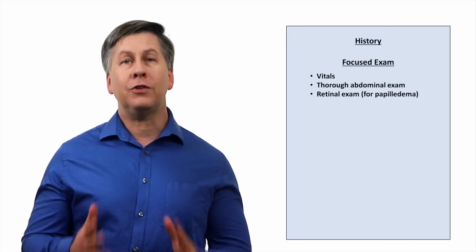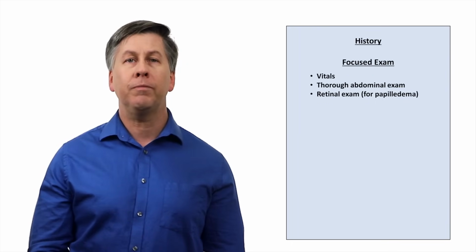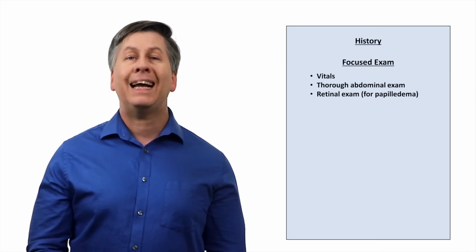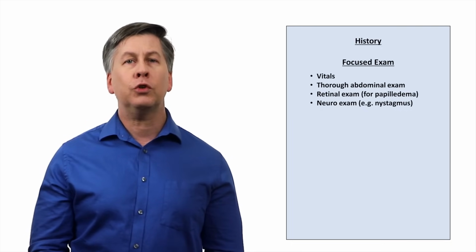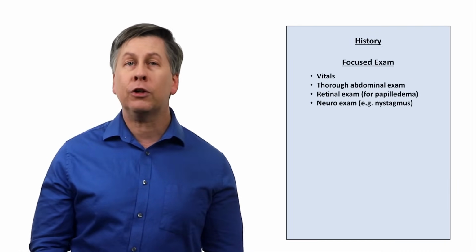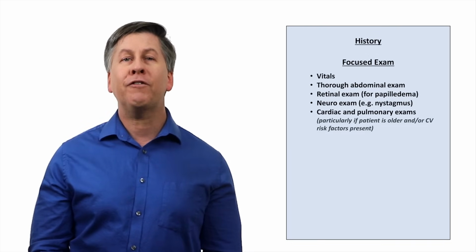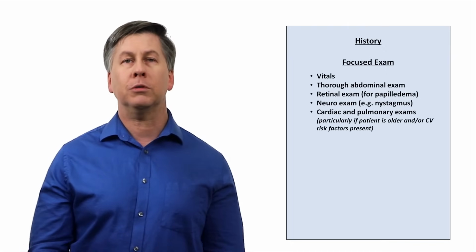exam to look for papilledema, which is swelling and blurring of the optic disc secondary to increased intracranial pressure, keeping in mind that it may take a day or even longer for papilledema to develop after the onset of increased ICP. A screening neural exam, which is a subset of the complete neural exam, which can identify the majority of occult neural findings, and with practice can be performed in 5 minutes. One thing to pay particularly close attention to during the neural exam is nystagmus, which suggests vestibular pathology. And cardiac and pulmonary exams, particularly if the patient is older and/or has cardiovascular risk factors, or has concurrent cardiopulmonary symptoms, such as shortness of breath.